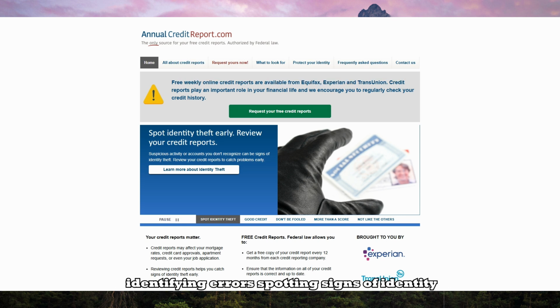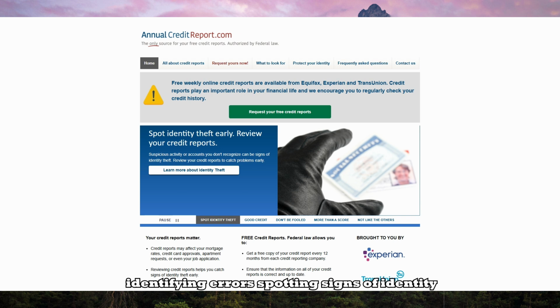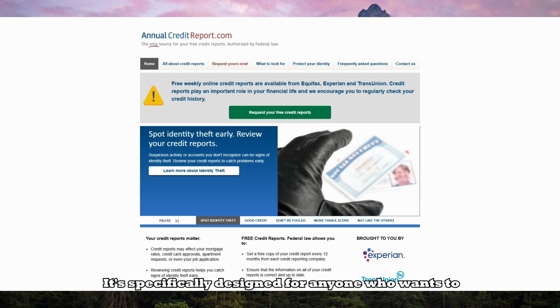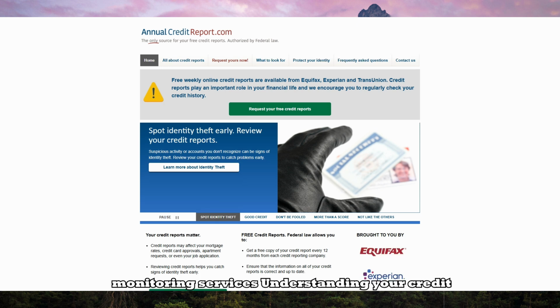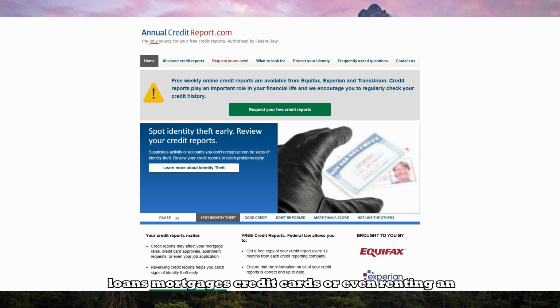This is crucial for identifying errors, spotting signs of identity theft, and understanding your overall credit health. It's specifically designed for anyone who wants to monitor their credit without incurring fees or subscriptions typically associated with credit monitoring services. Understanding your credit report is fundamental for anyone applying for loans, mortgages, credit cards, or even renting an apartment, making this a tool for almost every adult.